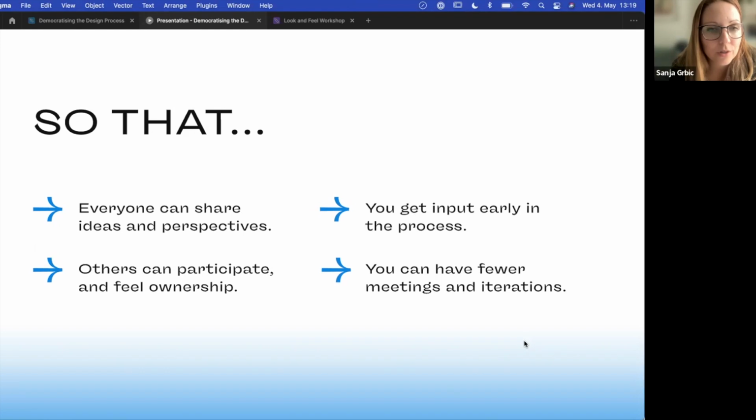So once we include people into the process, the basic principle is to let them share their ideas, be able to speak out, so that we hear them. Let them participate and feel a little bit of the ownership in the project, and not just feel like they're executing something that someone else came up with. You can get input early in the process, which saves a lot of time on meetings. It saves a lot of time on iterations.